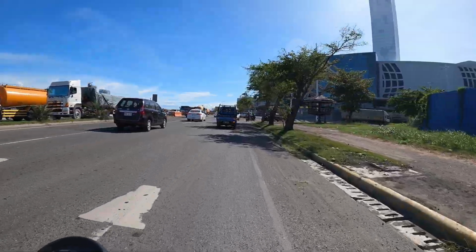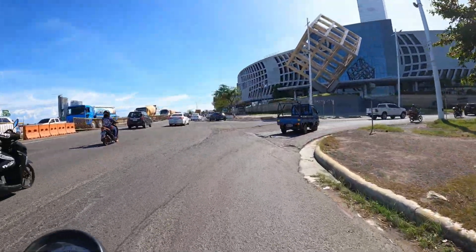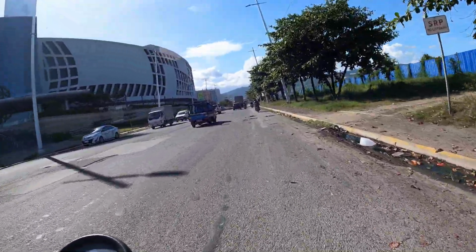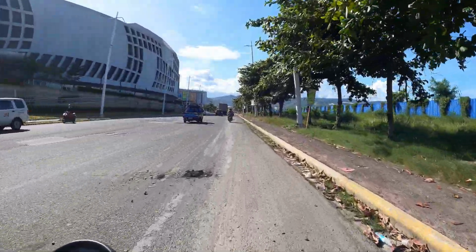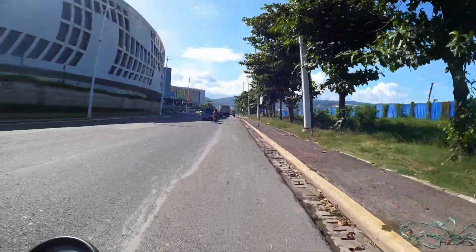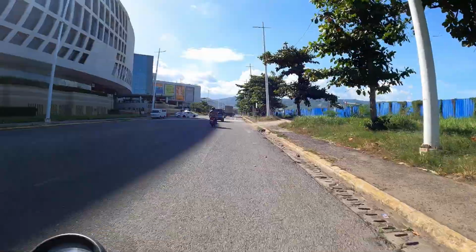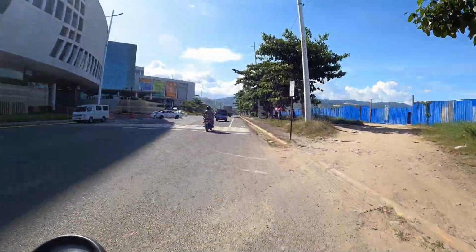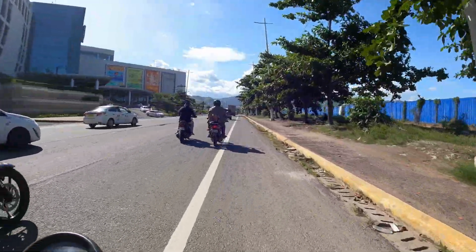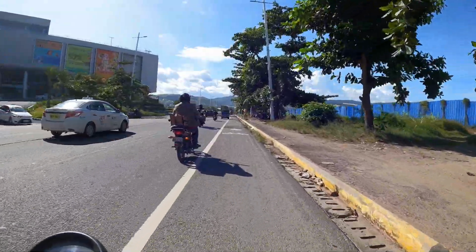Anyway, coming upon the big SM Seaside Mall. There's a building just off to the left going out of view. That is a new big casino, Nustar Casino. Not sure when that's going to open up, maybe next year, I would guess. I believe they're going to have a couple hotels, a big resort area, a casino area, and not sure about the rest of it, but they will employ thousands of people, which is always good.